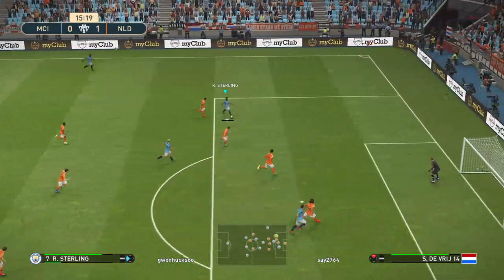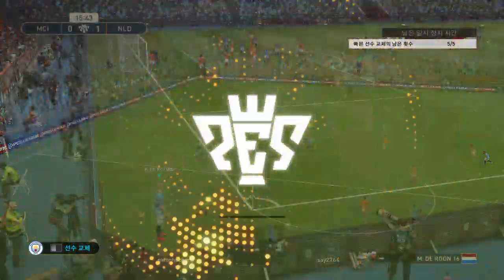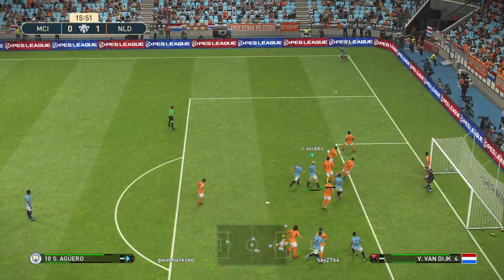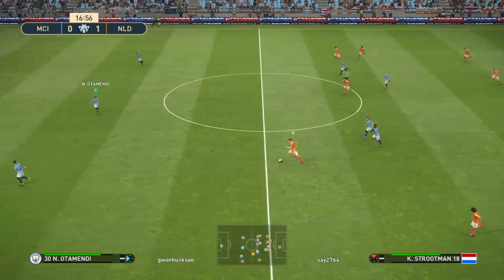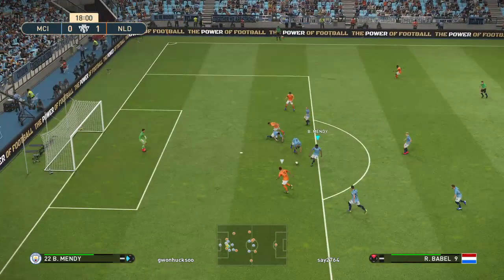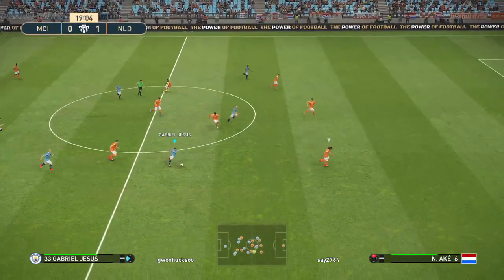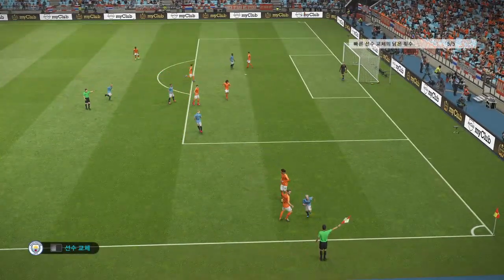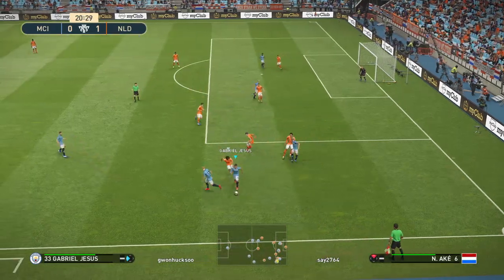Aguero threads one through. Going through. It's Aguero! Strootman puts his foot on the gas. Now it's Memphis Depay, and he's on his way. Oh, great defending, that needed doing. De Bruyne tries to get it forward quickly. He's through. Aguero. Want to throw in. Well, that's not going to go down too well with his teammates.